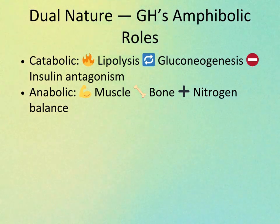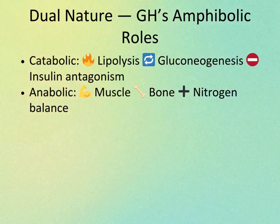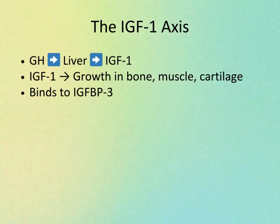Stimulates protein synthesis in muscle. Promotes bone growth and phosphate retention. Leads to positive nitrogen balance. In short, GH helps you build up when fed, and survive when fasting. Indirect effects, the IGF-1 axis.